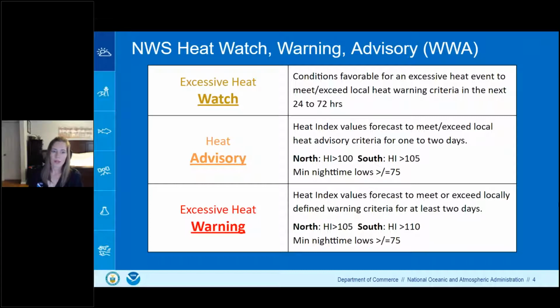The point being here that while we have national guidance that I'm showing here around issuance of these products, we always encourage our local WFOs to work closely with their partners to come up with more localized and targeted thresholds that better meet the needs of their CWA.